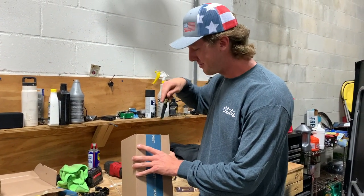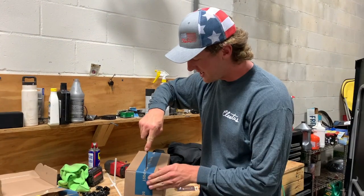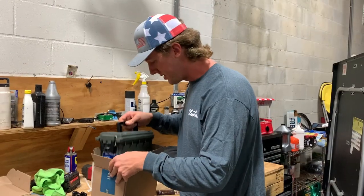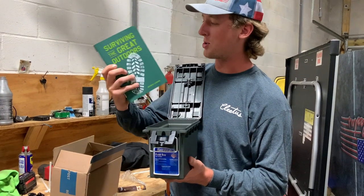Bespoke Post, shouldn't have sent me a knife, dude. Everyone knows I'm reckless with these things. Holy cow, dude. It's the sharpest knife I own now. Dude, what in the world? Surviving the Great Outdoors survival book.